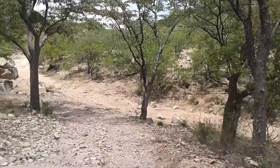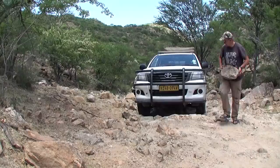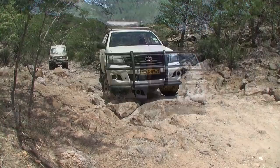But just when we thought we were alone, we discovered this fellow in a Toyota Hilux 4x4 rental. We helped him with some road work to make the track passable. I don't want to buy that rental when it goes up for sale.